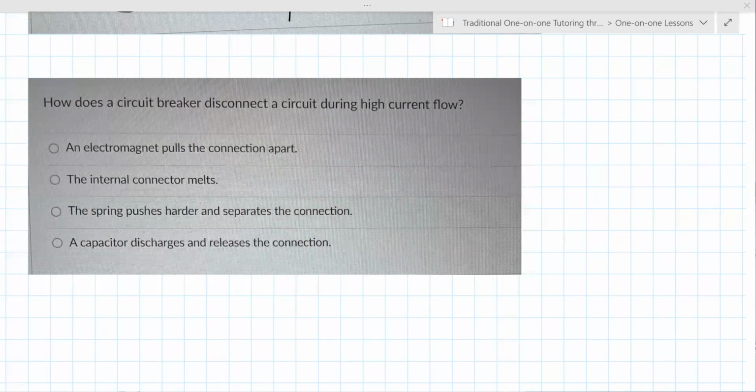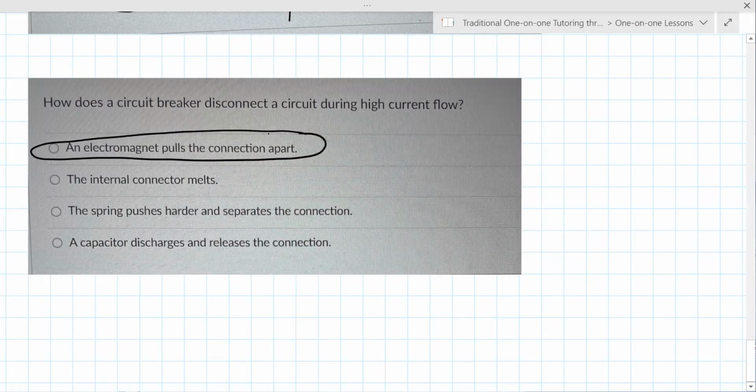Okay, so apparently there is an electromagnet. I thought it was a capacitor. I had to look at an image of one. There is an electromagnet that pulls the connection apart. So we'll go with that.